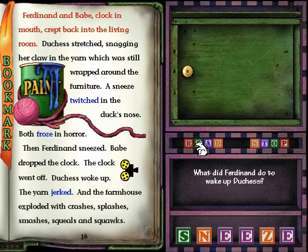Ferdinand and Babe, clock in mouth, crept back into the living room. Duchess stretched, snagging her claw in the yarn, which was still wrapped around the furniture. A sneeze twitched in the duck's nose. Both froze in horror. Then Ferdinand sneezed. Babe dropped the clock. The clock went off. Duchess woke up. The yarn jerked, and the farmhouse exploded with crashes, splashes, smashes, squeals, and squawks.